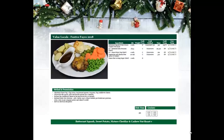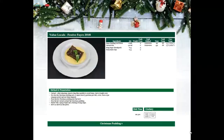Veggie option for you is the butternut squash, sweet potato, mature cheddar and cashew nut roast. Please ensure that this is not a vegan dish, this is just a vegetarian dish. That's served with the same veg, served with new potatoes, and that is with the nut roast on as well, and served with veg gravy.